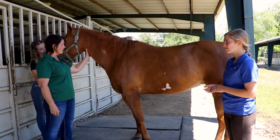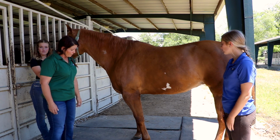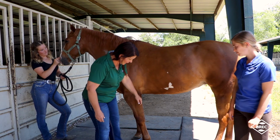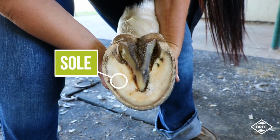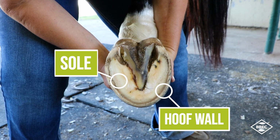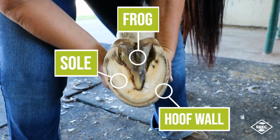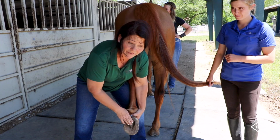We do a lot of very serious work here to make sure our horses stay sound. But to show you a little bit about the anatomy of a foot, we talk a lot about the sole. This is this area here. You want the hoof wall nice and balanced. This frog, it's a softer part. It's kind of squishy. The health of this frog is very important.